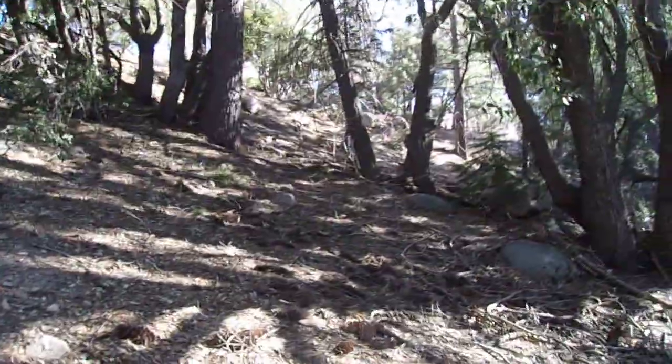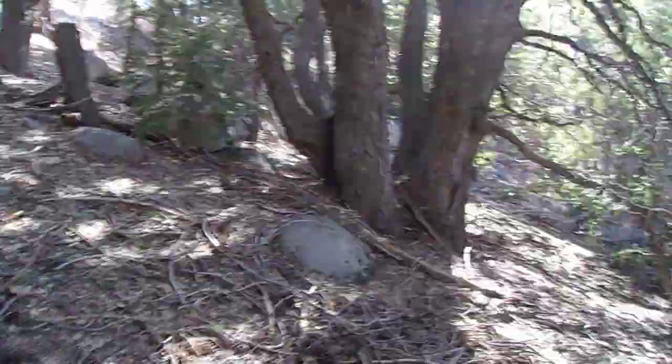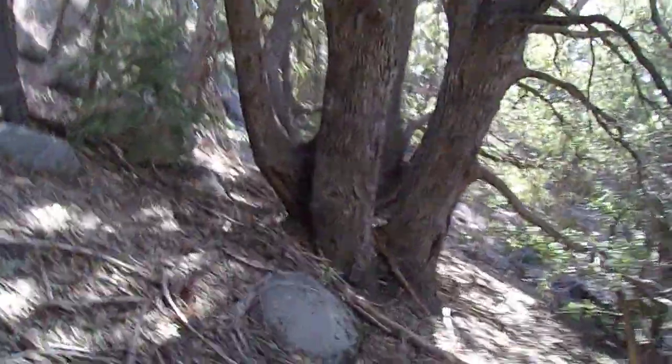We are here at an elevation of roughly 6,800 feet. The trailhead where I parked was about 6,700. I came across this tree when I took the spur road off of 2N19. This is actually a really good example of canyon live oak.